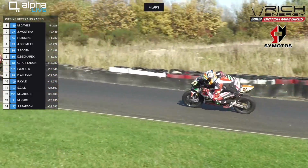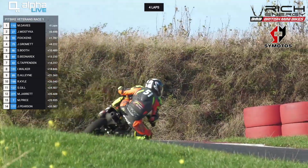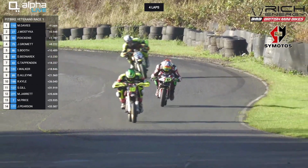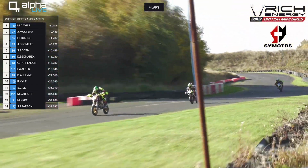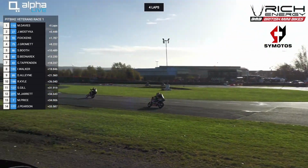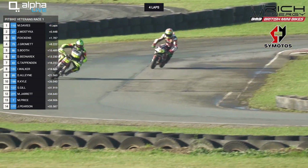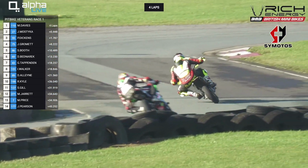It was a nice move around the outside to take the lead there from Mostiger. Went straight through the puddle sitting on the outside of the track there, and that will lose him a few valuable seconds as he looks to get the temperature back into the tyres. And gives Davis a little bit of breathing space. They come down the back straight through the chicane into the hairpin. This was really treacherous this morning, but riders coping well so far as the track dries out.